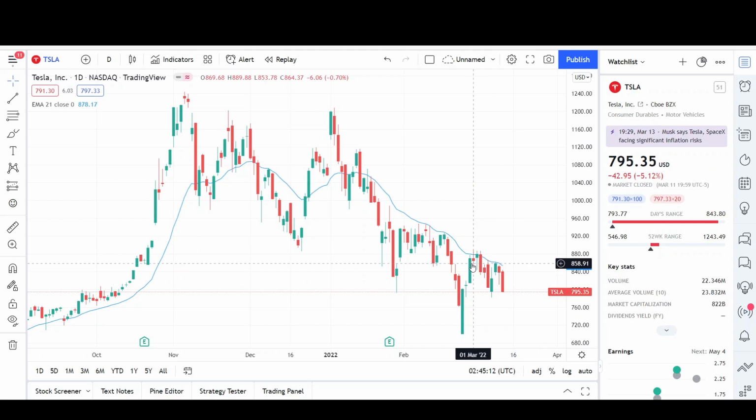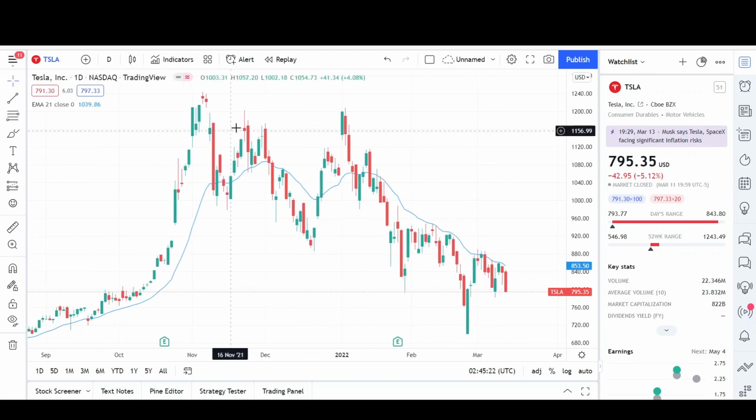So Tesla isn't really moving around that much this past month. However, things can change. You see that we're still below the EMA and it's acting as overhead resistance, pushing prices lower. So let's just back up a little bit and go over what previously happened to Tesla.